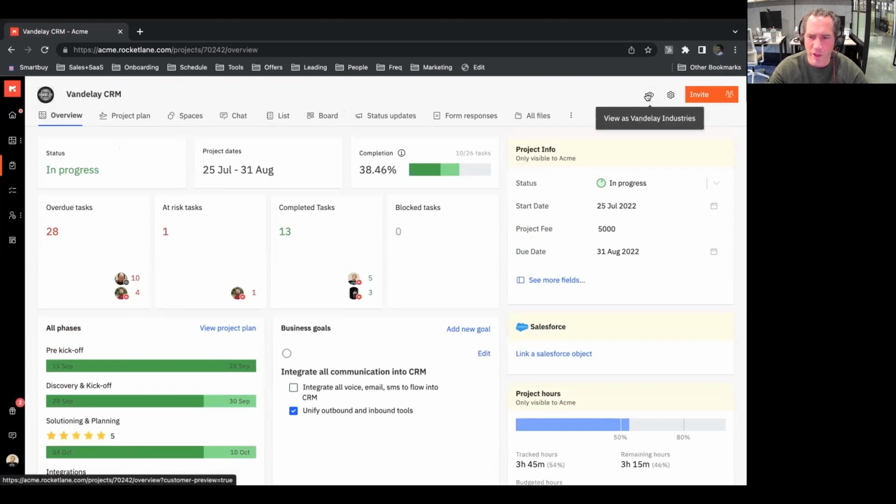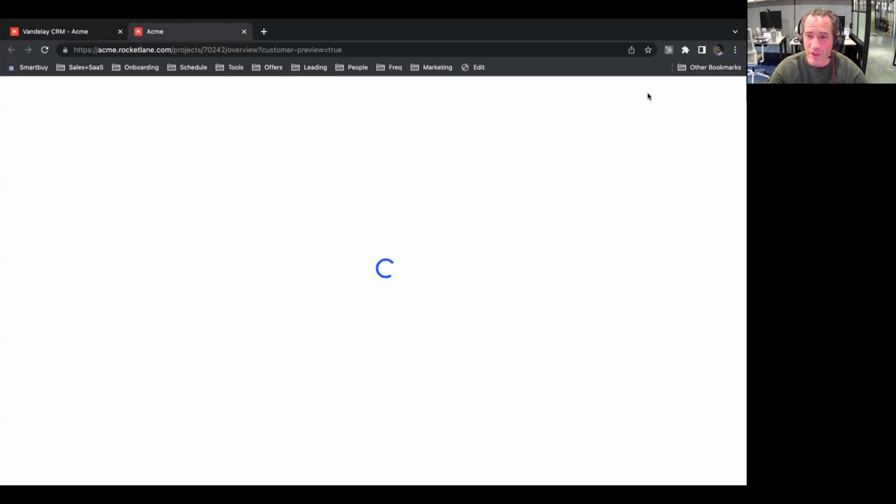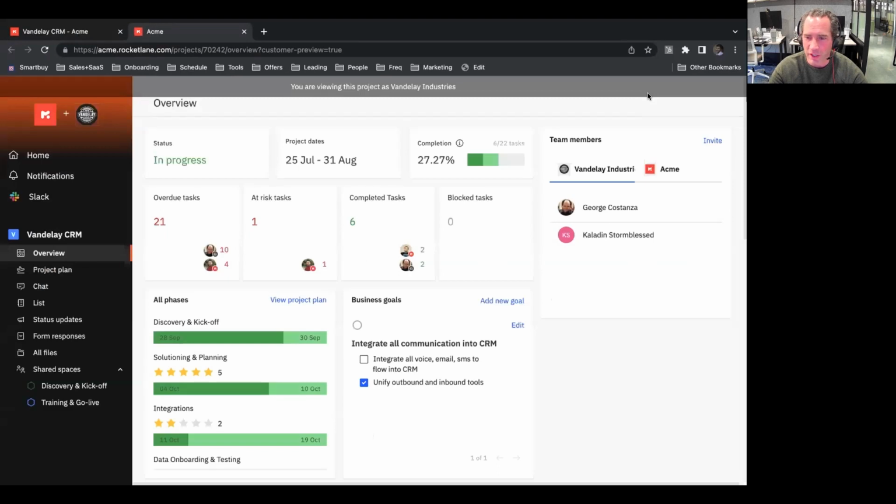So let's skip over to that second side of Rocketlane that we mentioned existed, the customer-facing side. Now, the first thing you're going to notice is that the customer-facing side has a lot of the same information as the side that your internal team would use, but that it's presented in a very simple, straightforward way.